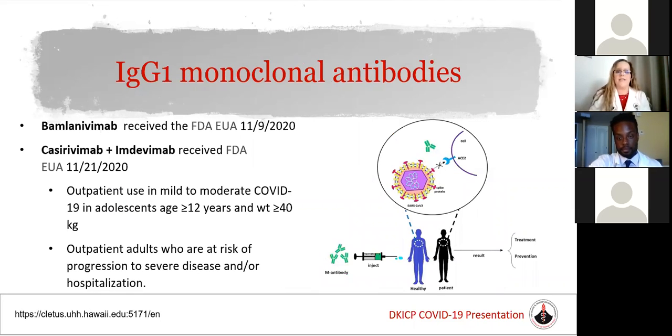Okay, so the IgG1 monoclonal antibodies is part of the IgG, which is the most common antibody in the human body. So here we can see that there are 2 FDA emergency use authorization drugs. So the first one is the Bamlanivimab, which was approved in November of 2020. And then the combination of the Casirivimab and the Imdevimab was approved in November 2020 as well.